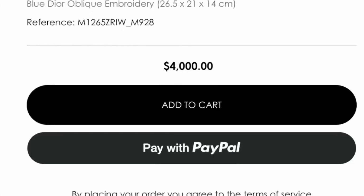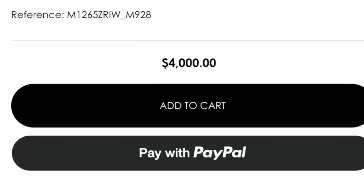The small bag retails for $4,000 on their site, okay? $4,000 on their site for the small bag, not the medium, not the large. So when you see a girl out here with these bags, it's a little bit of a flex, okay? Because these bags are not cheap. Well, the real ones, okay?